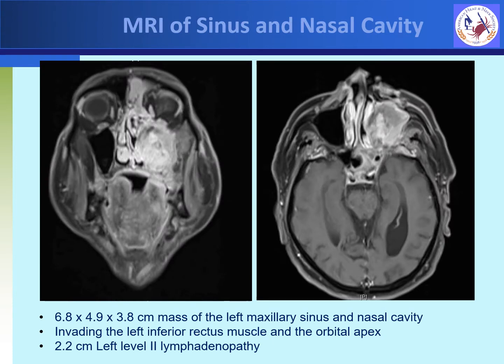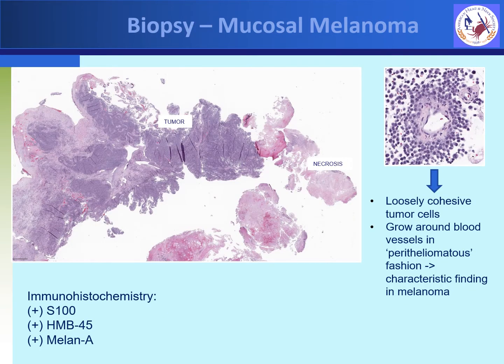A sinus MRI was ordered, which is an excellent imaging modality to define local disease extent. It revealed a large mass of the left maxillary sinus and nasal cavity, measuring almost 7 cm in its largest dimension. This mass invades the left inferior rectus muscle and the orbital apex. In addition, MRI of the neck showed a 2.2 cm left level 2 lymph node. An outside biopsy was performed and diagnosis came back as mucosal melanoma.